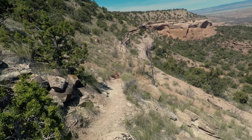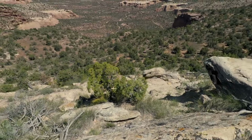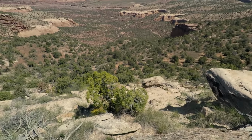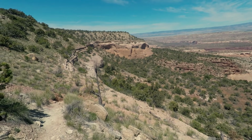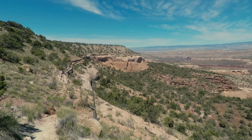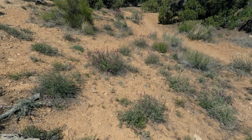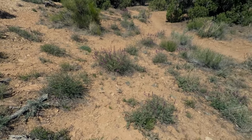All you have to do is climb down this all the way to the bottom. You can see the trail down there. And then we're going to go around that curve. That's going to be mostly level walking. Unfortunately, we do have to come back up at the end. It's late April, and these purple flowers are blooming everywhere along the trail.